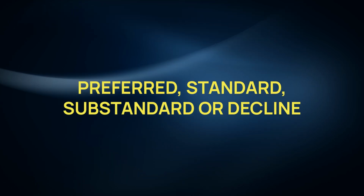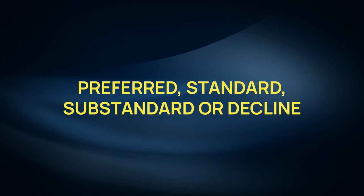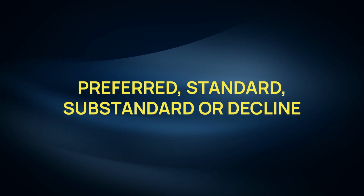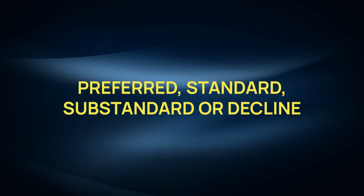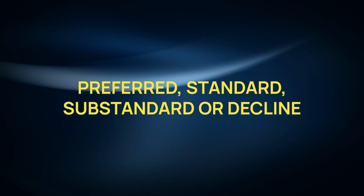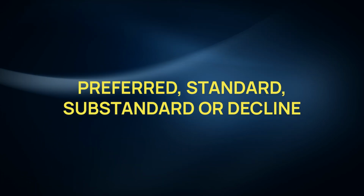Preferred, standard, substandard, or decline. In the context of insurance, preferred, standard, substandard, and decline are terms used to describe the different classifications of risk or the underwriting categories that determine an individual's eligibility for coverage and the pricing of their premiums. These categories are primarily used in life insurance, but can also apply to other types of insurance, like health or auto, to some extent.